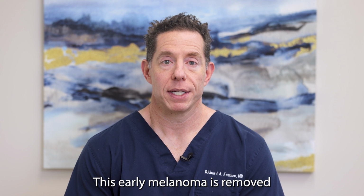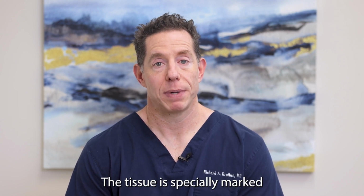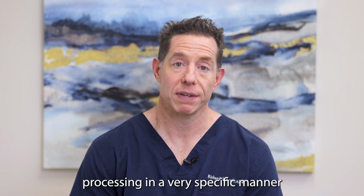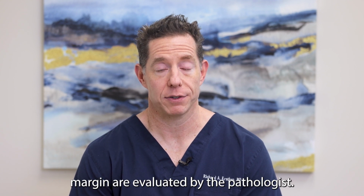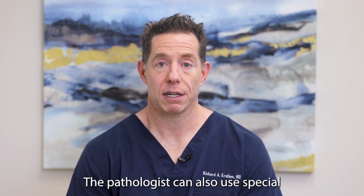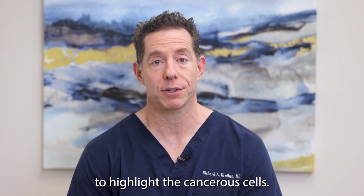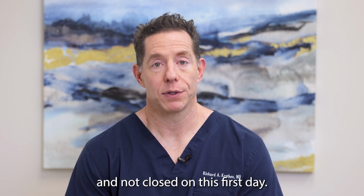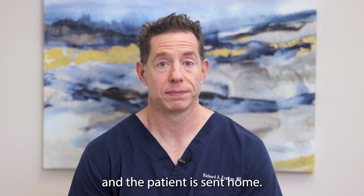This early melanoma is removed on the first day of the procedure with a small margin. The tissue is specially marked and sent to the pathology lab for rush processing in a very specific manner where the entire peripheral and deep margin are evaluated by the pathologist. The pathologist can also use special tissue stains we do not have available in the office to highlight the cancerous cells. The wound is left open and not closed on this first day. The wound is bandaged and the patient is sent home.